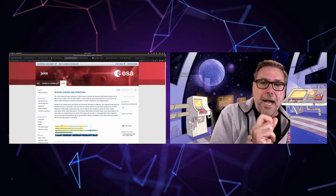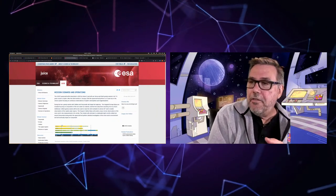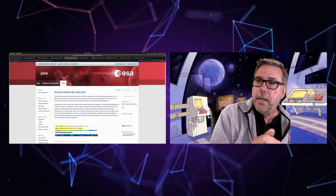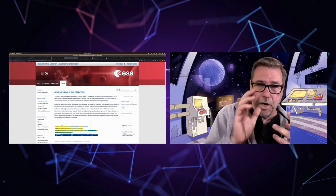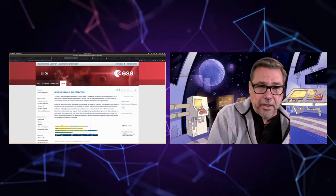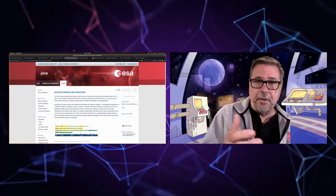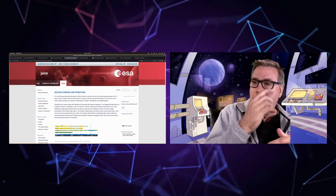But they want to characterize the ocean layers and the detection of putative subsurface water reservoirs. That's one of the things they want to look at there. They want to look at topographical, geological, and they want to do compositional mapping of the surface. They want to study the physical properties of the ice crust. And they're going to have radar and spectrometers and all this kind of stuff on board that they're going to be using to do this.